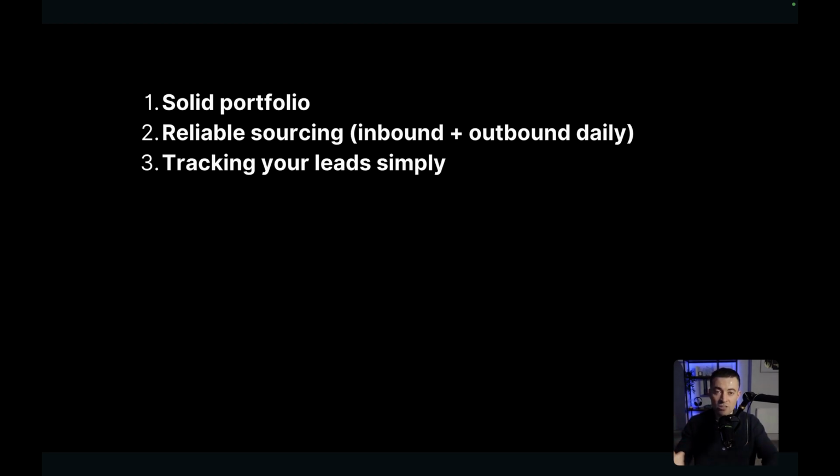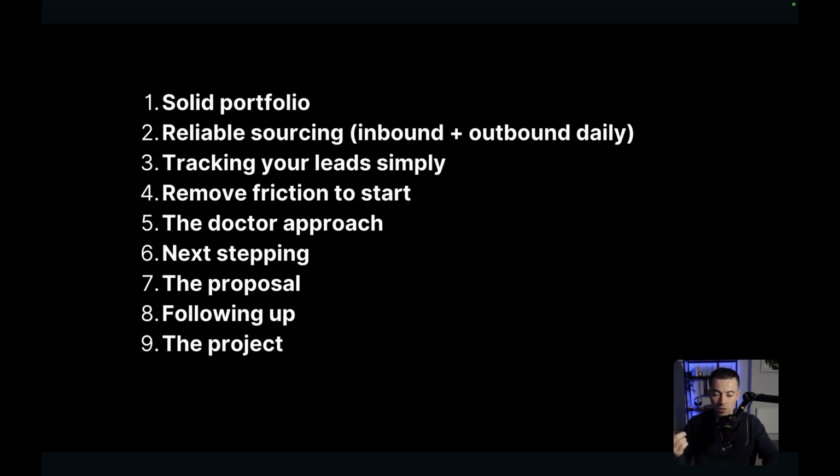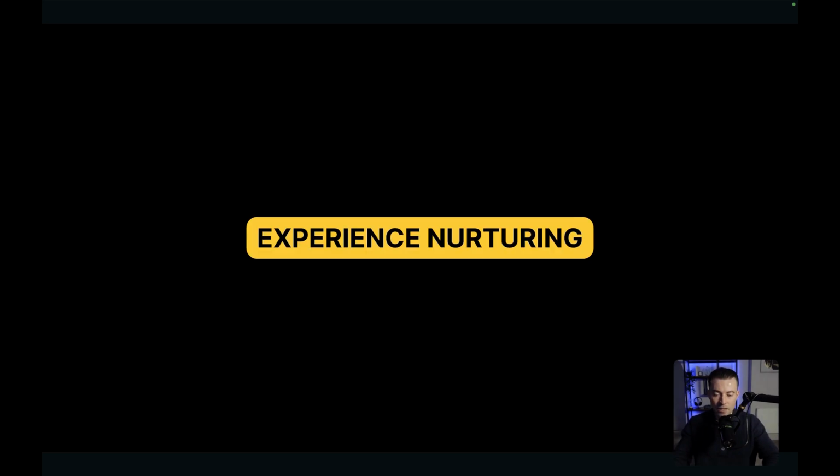Then we've got tracking your leads simply. So just use notes or a form of notes. Then we want to remove every single part of friction from the process: the doctor's approach, how to actually show the next steps in a project, how to send a proposal, what mine includes, how to follow up, the project itself, how to run it, how to get feedback, etc., and then how to get paid. And now let's move on to experience nurturing.